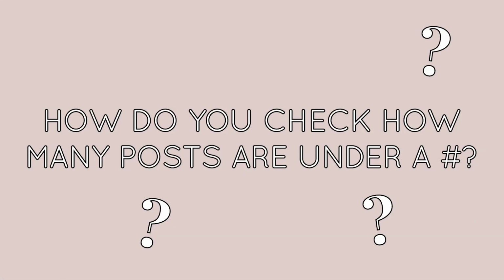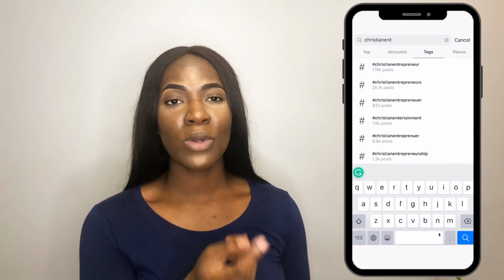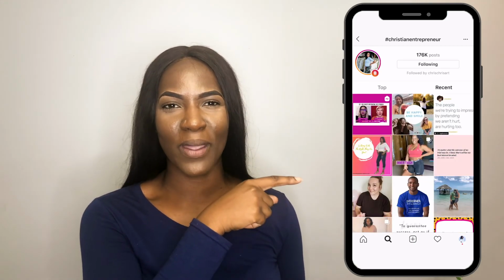How do you check how many posts are in a hashtag? Well, you just go ahead and search, and you can find it right on the explore page in the tag portion, or once you click the tag, or if you are searching tags, you can find it right under or right above the following button.